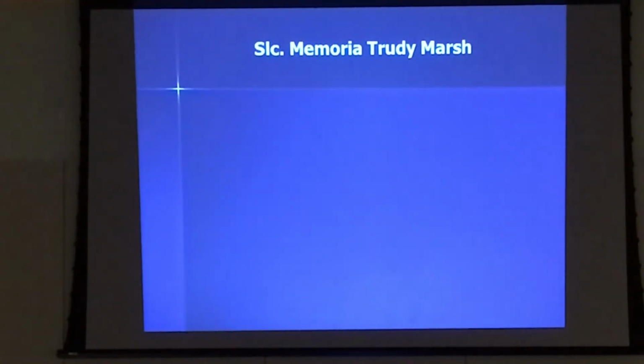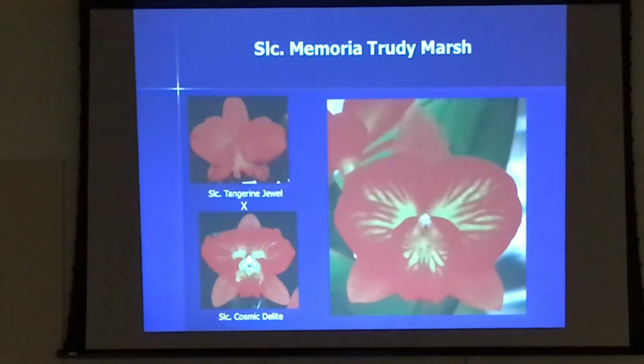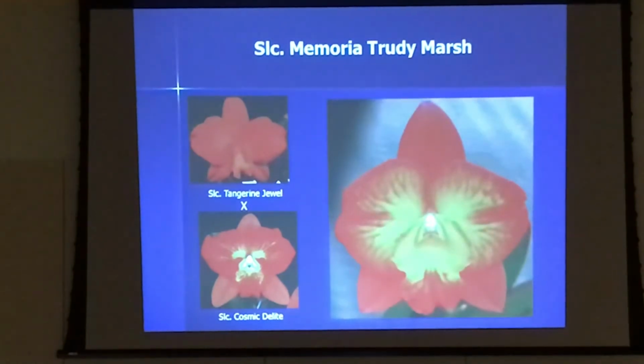Memoria Trudy Marsh is Tangerine Jewel crossed with another little striped splash petal mini cat called Cosmic Delight. And this is more of Fred Clark's breeding, and he's actually going after this type of splash petal. He's coined it as a candy stripe splash petal. Here's another one here.